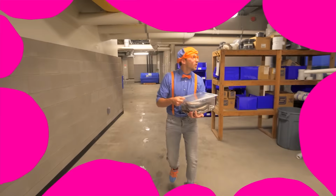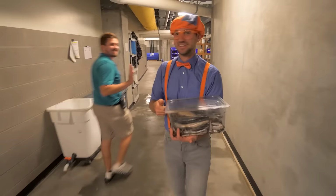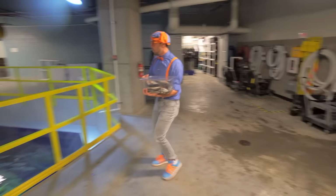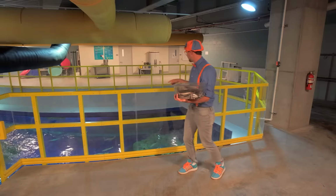This is pretty cool, being behind the scenes of the aquarium. Hello. This is awesome. Hey. So many cool workers here. Whoa. Look at this. We're on top of an aquarium. Look at all that water and those fish down there.